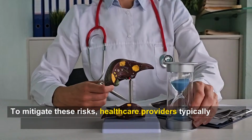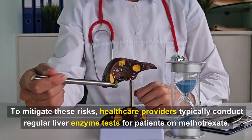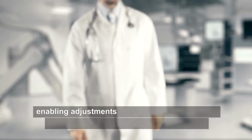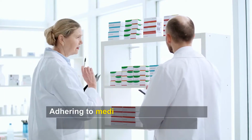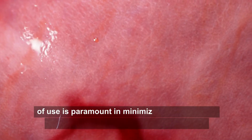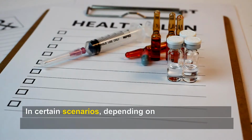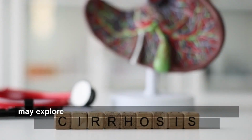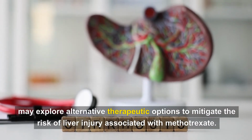To mitigate these risks, healthcare providers typically conduct regular liver enzyme tests for patients on methotrexate. These tests serve to promptly detect any signs of liver damage, enabling adjustments in medication or treatment strategies to prevent major complications. Adhering to medical guidelines regarding methotrexate dosage and frequency of use is paramount in minimizing the likelihood of adverse effects, including hepatic ones. In certain scenarios, depending on the patient's health status and response to treatment, healthcare providers may explore alternative therapeutic options to mitigate the risk of liver injury associated with methotrexate.